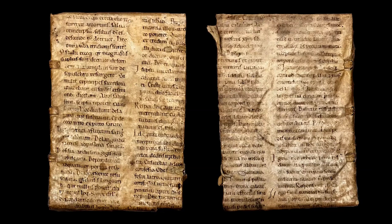But what's interesting in this case is, obviously, the writing on the outside. We've got our two columns here. We're thinking it's a life of Christ, and this is one of the older items. We're thinking probably 1200s for this one.